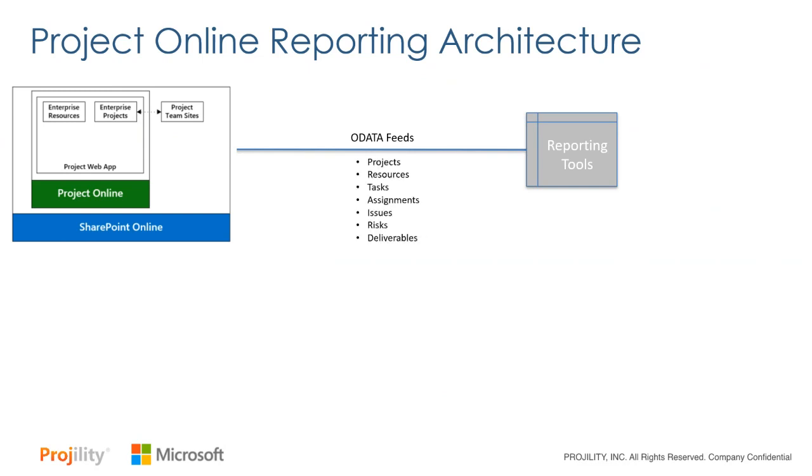So naturally, it's going to pull out data from projects or resources, for tasks, and then for assignments, which are that lowest building block, for issues, risks, and deliverables. And that's what comes out of OData today. So as long as you're building around those structures, you're going to be in pretty good shape. You tap into it with a reporting tool, and then you're going to drive reports from that.